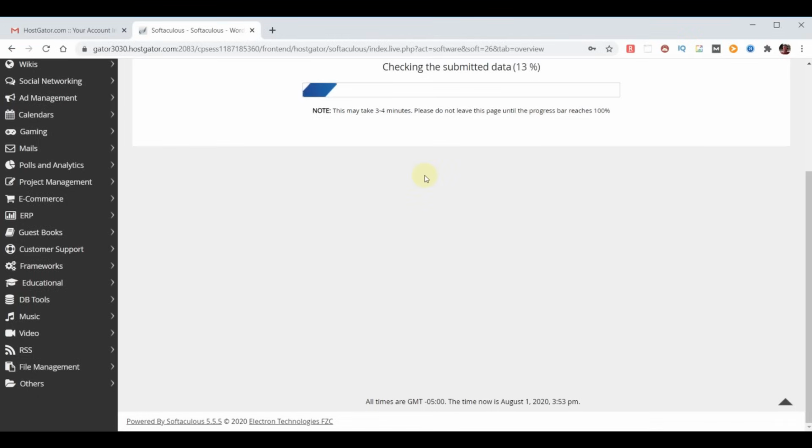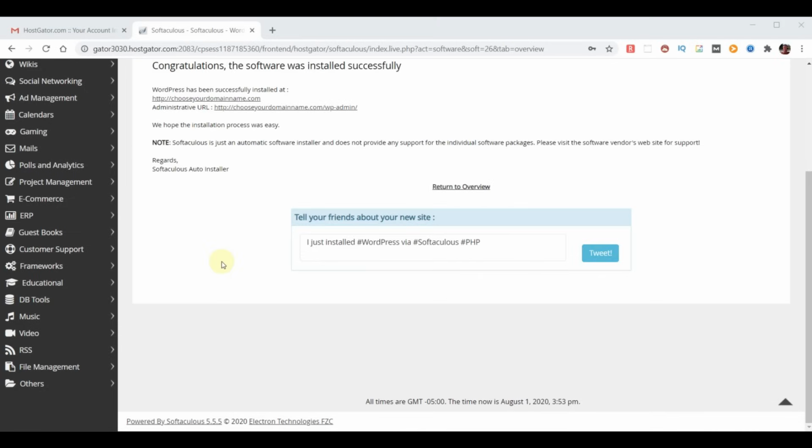This says that it could take 3 to 4 minutes. I've found it doesn't take really that long at all. Now that WordPress has been successfully installed, we're ready to open up a new tab and look at our website.